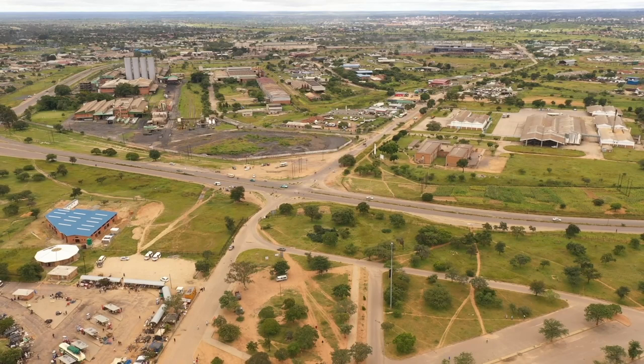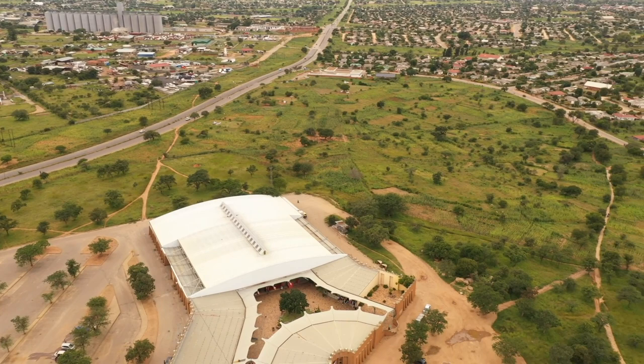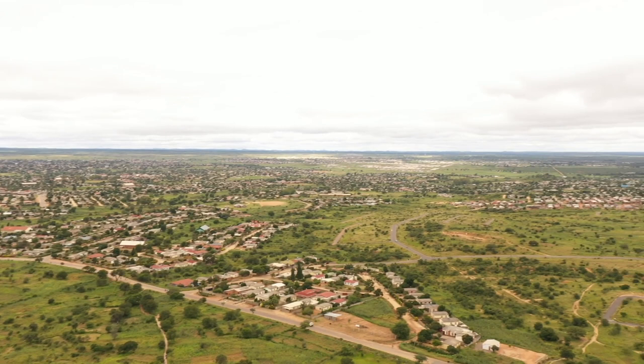Then the Rosebank Game Range is located 12 kilometers from the mall. The range is home to giraffes and leopards, and visitors go there to fish and hike. So the complex is strategically located, and it is surrounded by amazing places, and I'm not sure why Bulawayo isn't fully utilizing its potential.